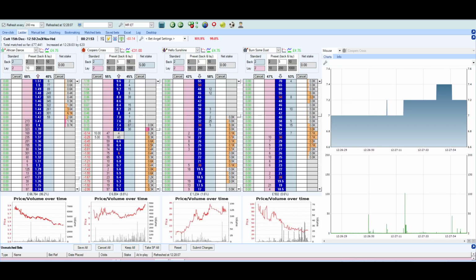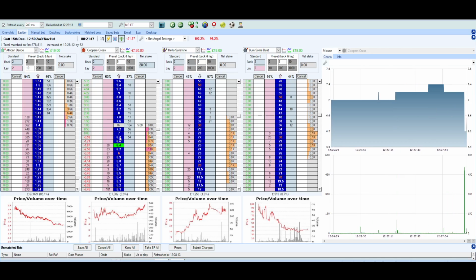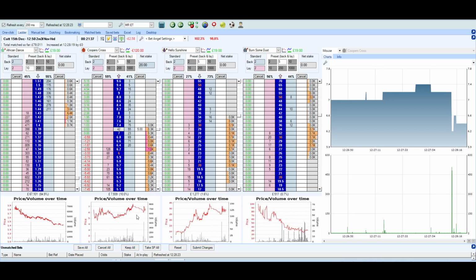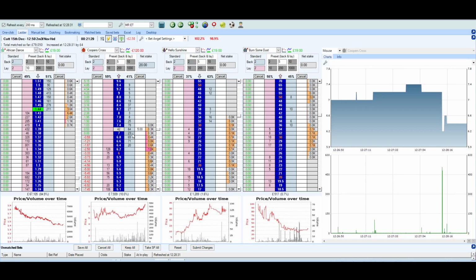It has moved down again. So here is where we need to manage this position. This has gone against me. It has broken much lower. So what typically could happen here is it comes back into 7s to find resistance.